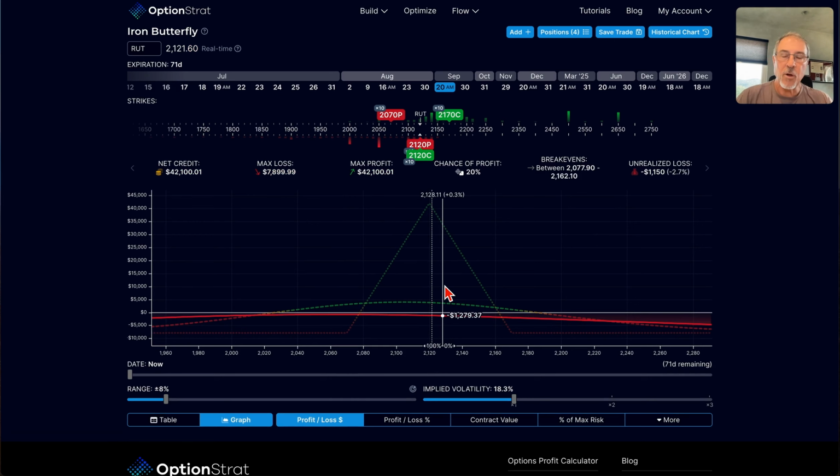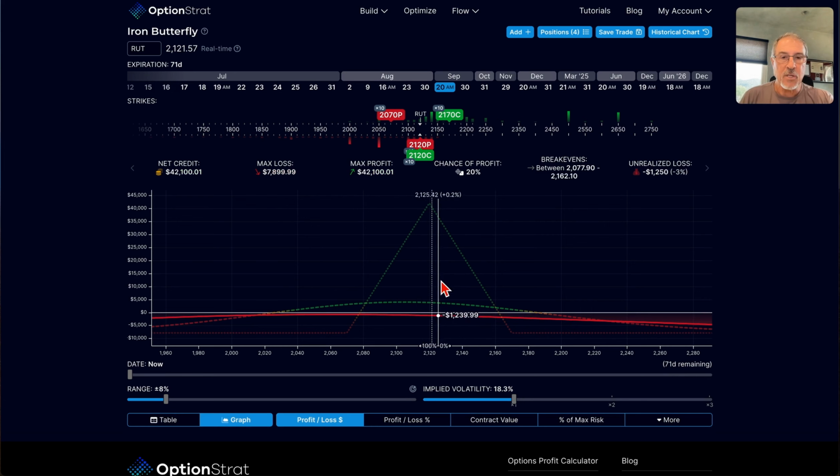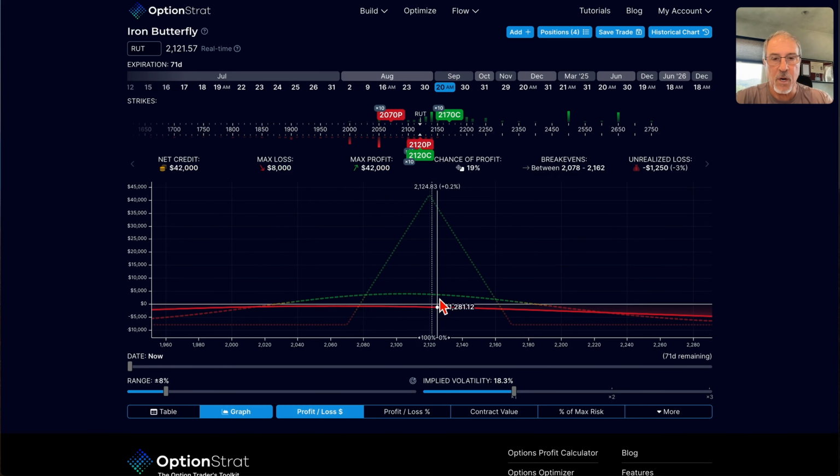So my goal here is to open this trade, and then this is going to be part of the start to finish series. I will adjust it as we go, and people will get to see what I mean by why this chance of profit is really meaningless, because I will adjust this as the market goes along.